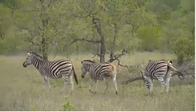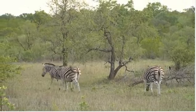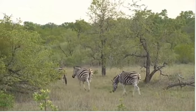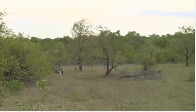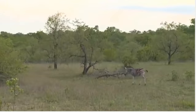But unlike impala, for instance, that have the synchronized lambing season, zebras don't have a fixed time when they all have their young. Various reasons for that. One being firstly that the gestation period is a year, so almost exactly a year from mating to having the foal. But also they have a very different social structure.